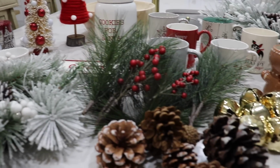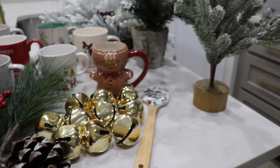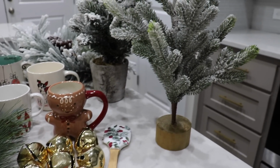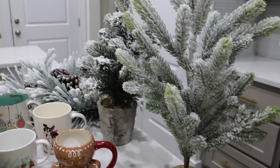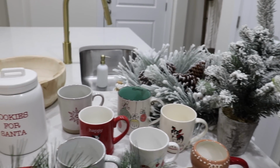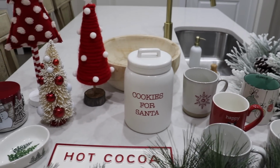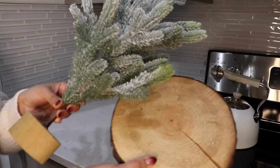For my kitchen decor, I'm using a bit more of those red touches like I said, and I'm gonna do a little coffee/hot cocoa station, and that has a lot of red. It's very festive and fun, but I still really love it. And I do have a lot of pieces that I did use last year and am just reusing them.